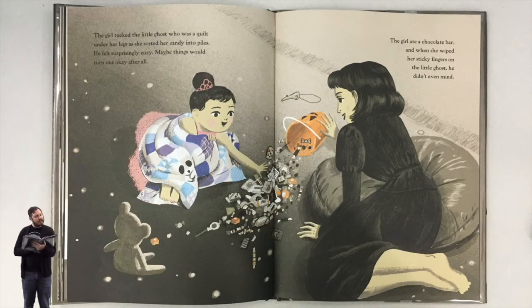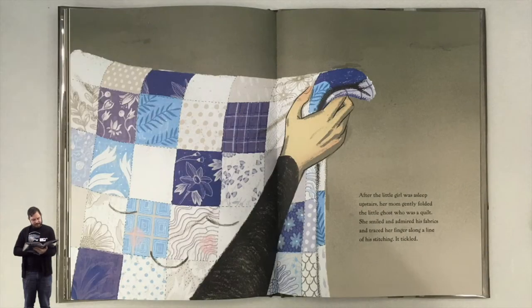The girl tucked the little ghost, who was a quilt, under her legs as she sorted her candy into piles. He felt surprisingly cozy. Maybe things would turn out all right after all. The girl ate a chocolate bar, and when she wiped her sticky fingers on the little ghost, he didn't even mind. After the little girl was asleep upstairs, her mom gently folded the little ghost, who was a quilt. She smiled and admired his fabrics and traced her finger along a line of his stitching. It tickled.